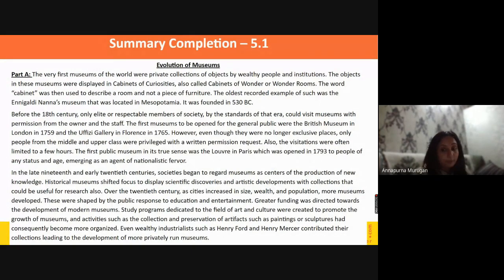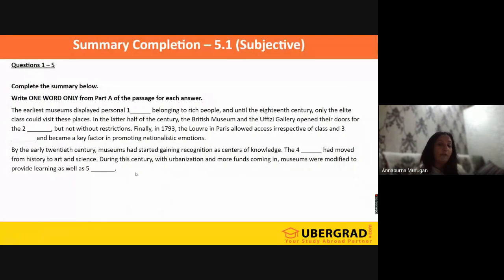Yes. If you see here, these were shaped by the public response to education and entertainment. Over the 20th century, as cities increased in size, through urbanization, more museums developed. The focus was on education as well as entertainment, and funding was also directed towards the development of modern museums. So they have placed this combined idea in one particular sentence here. Therefore, learning is what? Education as well as what? Entertainment. So this is the answer.